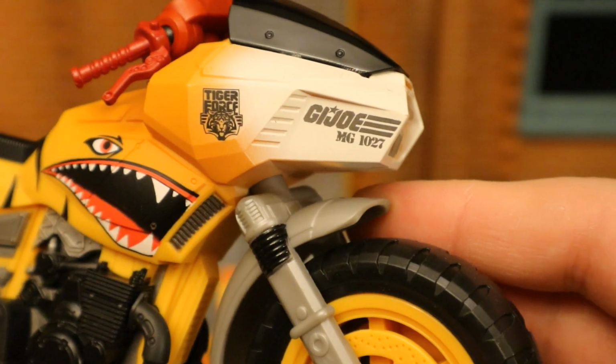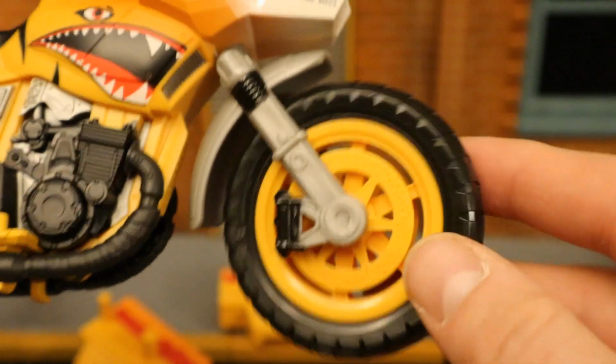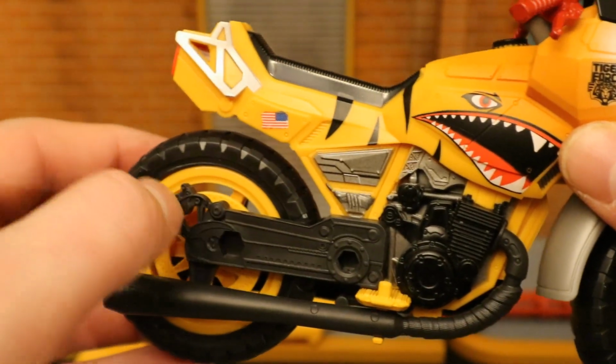G.I. Joe, MG 1027, Tiger Force. It's got the wheels that spin in the front, they're rubber tires. The front can turn and rotate. Back wheel also spins, of course. This is where you connect the little sidecar too.